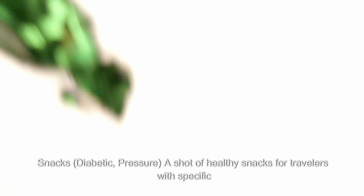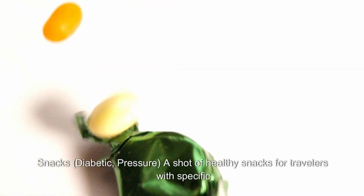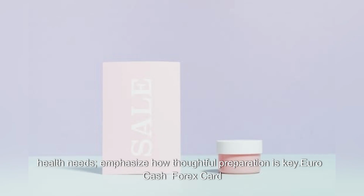Snacks, diabetic, pressure. A shot of healthy snacks for travelers with specific health needs. Emphasize how thoughtful preparation is key.